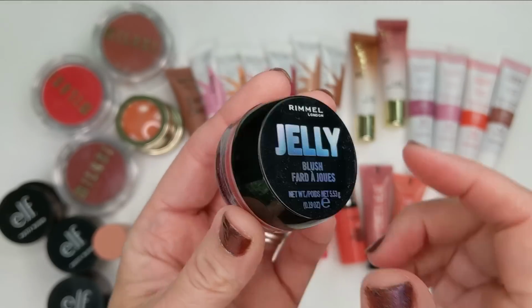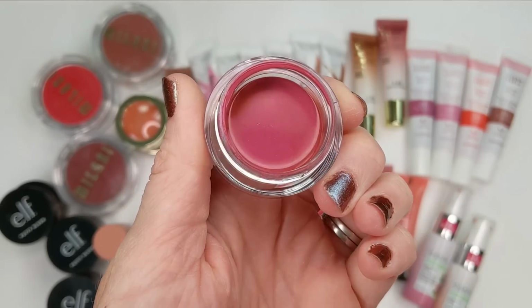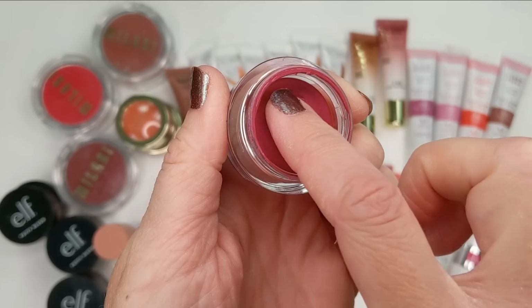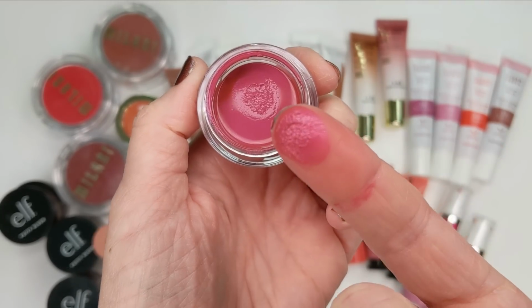And then we have the Rimmel Jelly Blush. This one isn't really a cream or a liquid. It does kind of have a jelly-like feel. It's very strange. It's kind of like Jell-O, where it looks like a solid, but then you touch it and it kind of jiggles a little bit. And it's actually really neat.